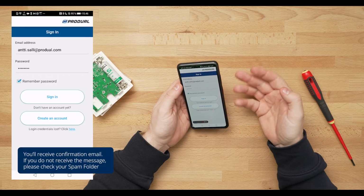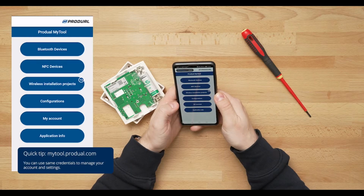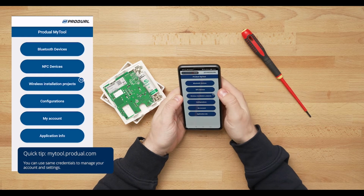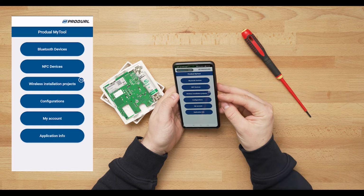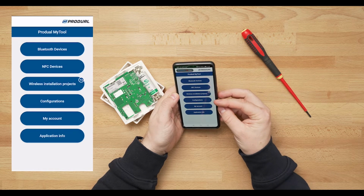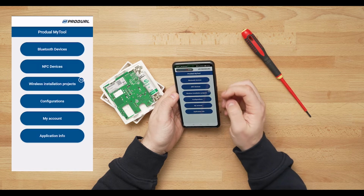After you have downloaded the MyTool application on your phone, just open the application, click Create an account, and after that you are ready to go. After we have registered our account, we can log in and have a look what we have here on the MyTool. From the top part of the tool we can find Bluetooth devices, NFC devices, wireless installation projects, configurations, My account and application info.